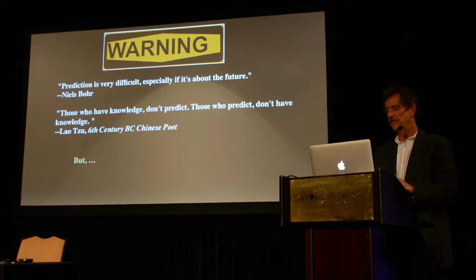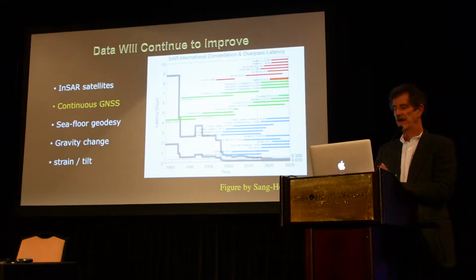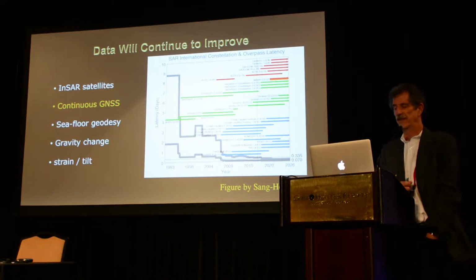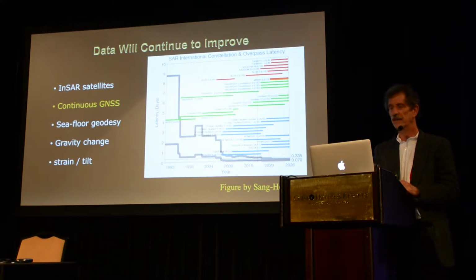As you probably know, prediction's difficult, especially about the future, but we can probably safely make a few statements, primarily that the data is going to continue to improve. Matt just talked about satellite data, so I won't say too much about that. I think we're going to see improvement in continuous GNSS. We could talk about seafloor geodesy, gravity, strain, and tilt. I highlighted GNSS because all the examples I'll show you today relied on having continuous GPS time series.